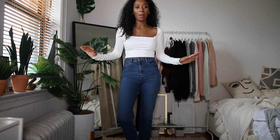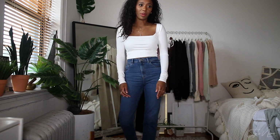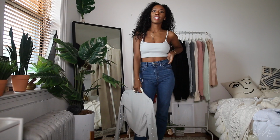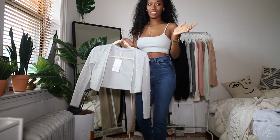I might need to just stop where I'm at, because when things are trendy and you get too many colors, you're out of the trend. When the trend is out, you're just out that many more pieces. So I might stop here, but I really do love this top and I'll probably wear it a lot this winter.